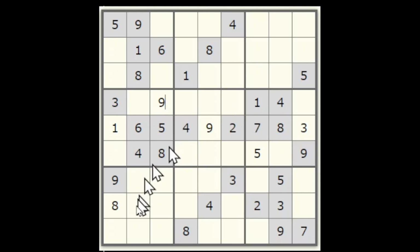And we can find a 6 for this bottom row. There's a 6 here and here, and therefore this cell must be a 6. We can find an 8 because of this 8 here and the 8 here and this 8. An 8 must go in this cell in row 4.